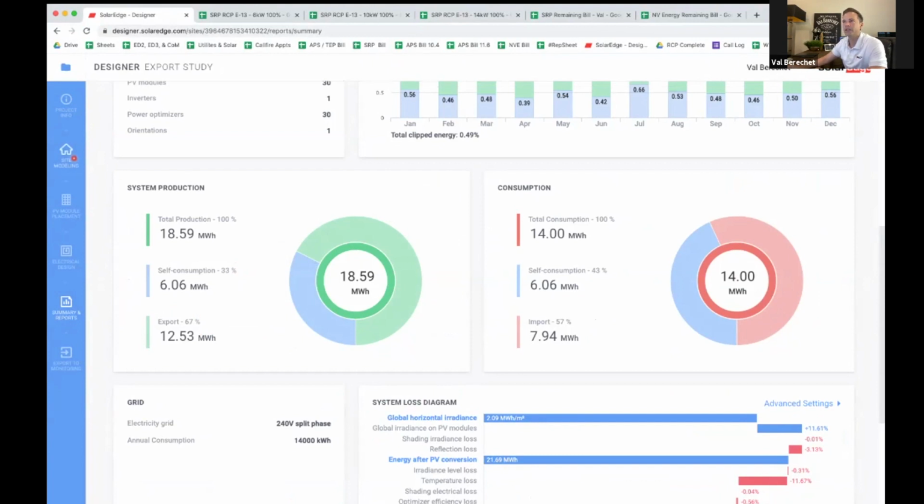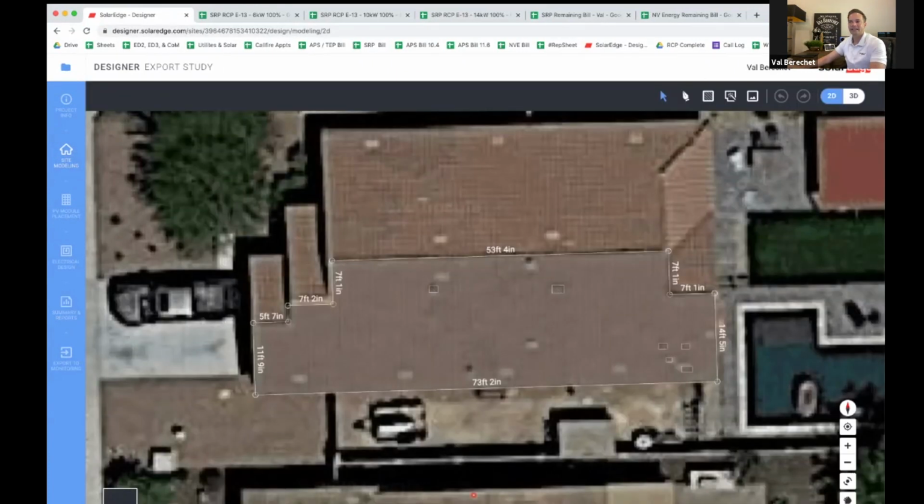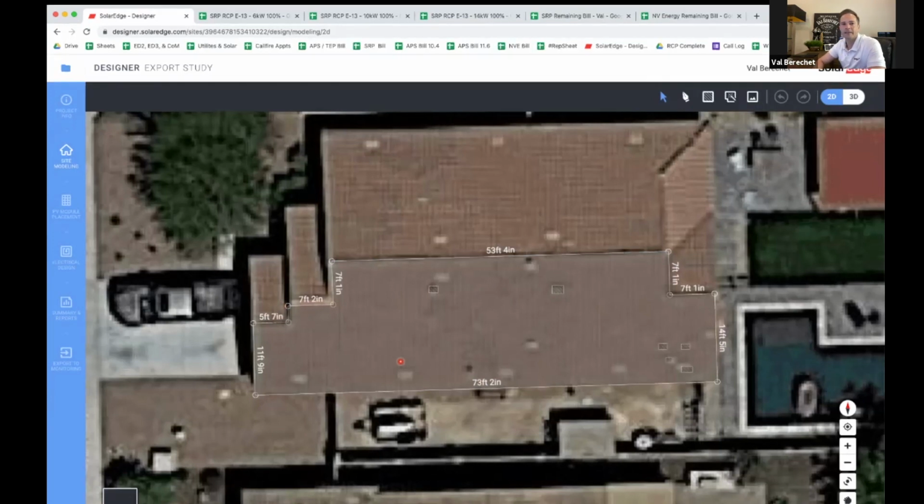And you can definitely play with this. So again, SolarEdge Designer, it's a free tool from SolarEdge. And in your site modeling, this is a south-facing roof. So if you change it to west or if you change it to east, things like that, that's going to affect some of those things. So go ahead and play with that. Okay.